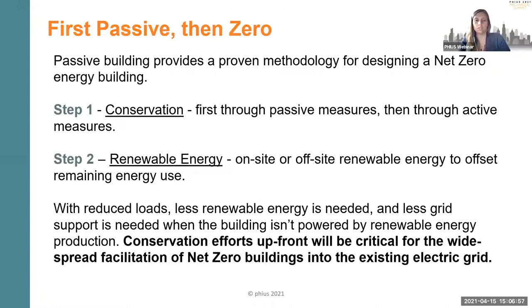So I have another slide on this, but basically these conservation efforts upfront are going to be critical, especially as we continue adding net zero buildings into the grid. It doesn't help to continue to add lots and lots of PV in the middle of the day, and California sees that every day. It doesn't help. So we need to reduce at the building level to make this a worthwhile or less costly effort to get to a clean energy future.